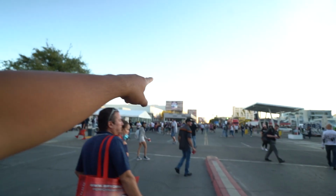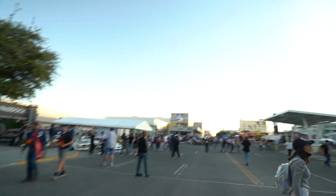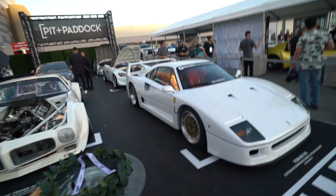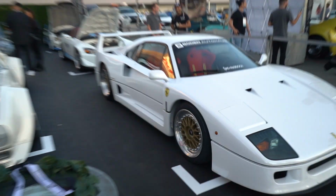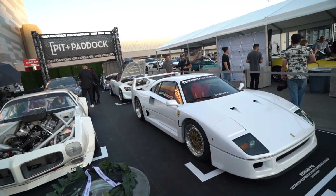All right, so me and Rhea have been trying to find this one car and I got lost. I thought it was gonna be back there, but it's actually all the way out there where you see that second sign. I'm telling you guys, just hold on because you're gonna be pretty surprised. This F40 on those BBS wheels, all in white with the red seats. I love this color combo, guys.